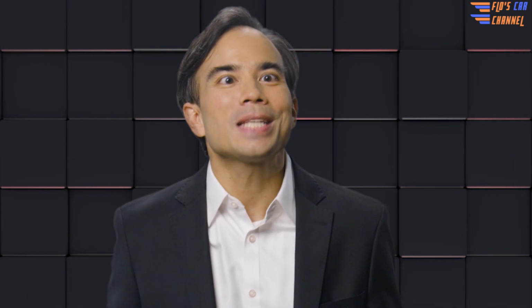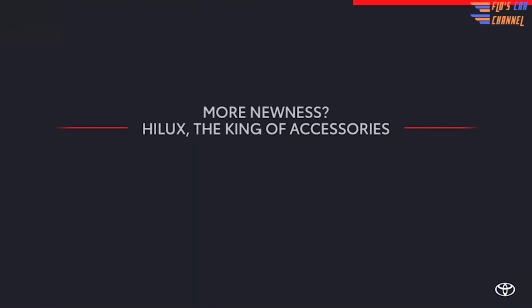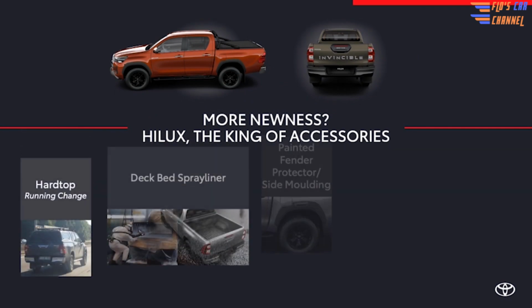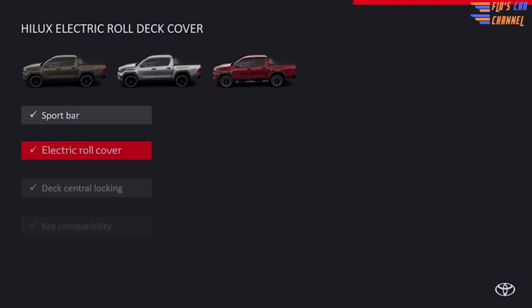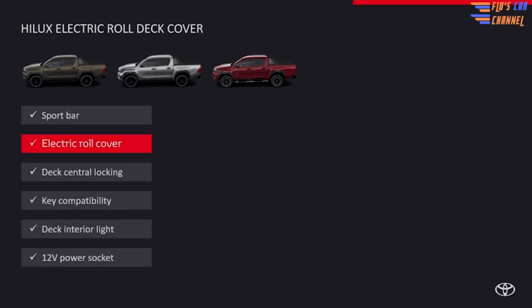I could not finish this Hilux presentation without mentioning the accessories. As a true world pickup, there will be countless accessories to make the car more adapted to specific tasks, to make it more practical, or simply to make it more unique. And I cannot resist to show you one that will be available on the new Hilux. The electric roll deck cover will protect the deck by the touch of 2 buttons. Let's have a look at the video.